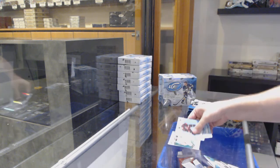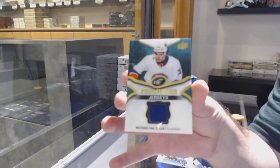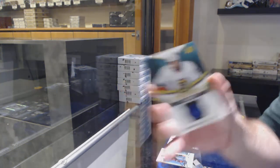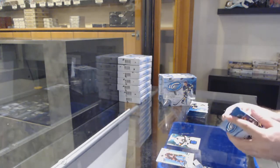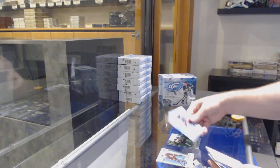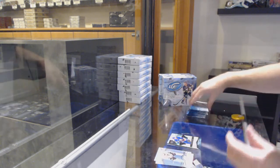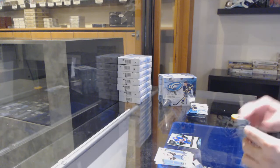We got a green of Gibson for the Anaheim Ducks and an Ice Premier's jersey of Michael Dal Cole, Islanders. Green of Skinner for the Sabres and a $9.99 of Michael Dal Cole for the Islanders. That was a good box.